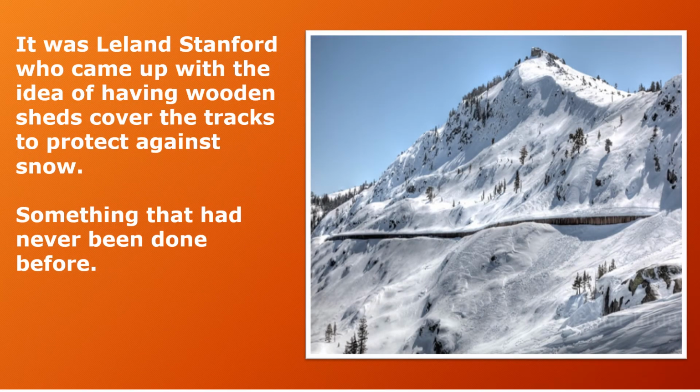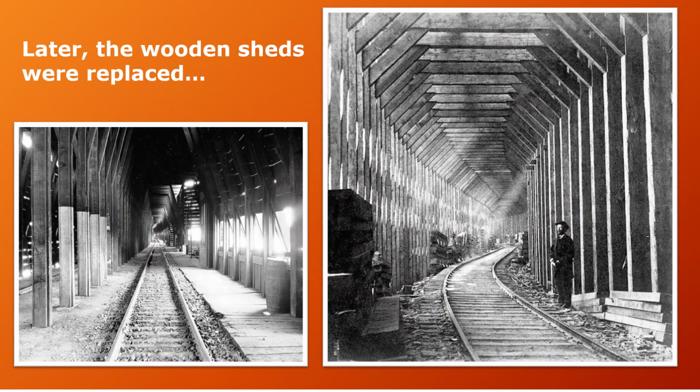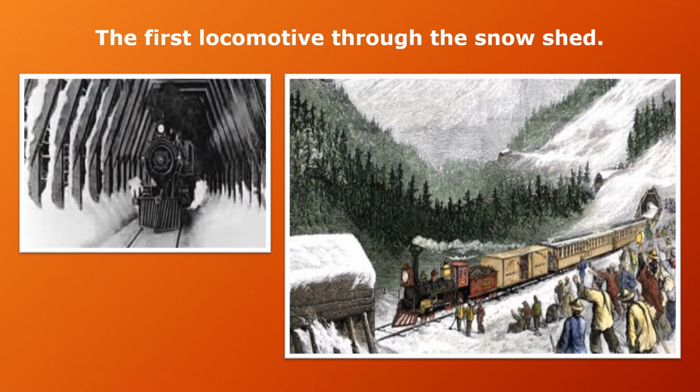It was Leland Stanford who came up with the idea of having wooden sheds cover the tracks to protect against snow, something that had never been done before. The snow sheds worked. Eventually, 37 miles were built. Later, the wooden sheds were replaced with ones made of fire-resistant concrete. The first locomotive through the snow shed.